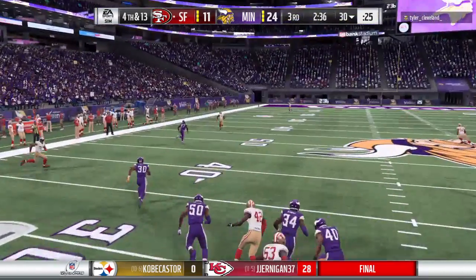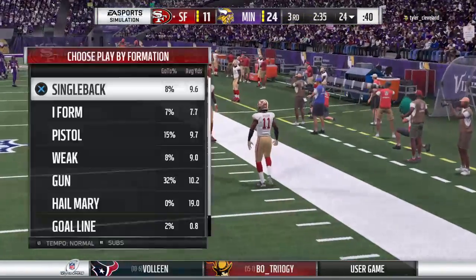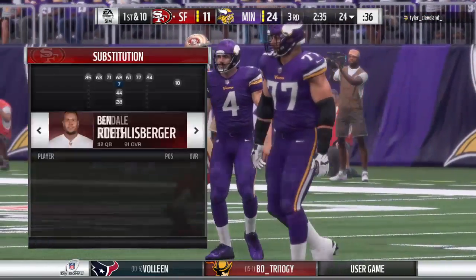He gets us away. It's a good one, drawing toward the sidelines. And this punt will go out of bounds. I think it'll be inside the 25, and it will. Right at the 24-yard line is where they'll spot it.